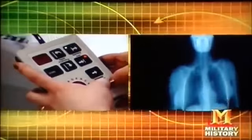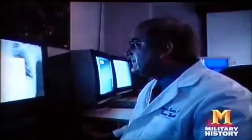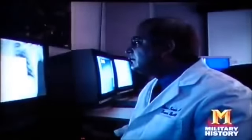Conventional full-body X-rays can take 30 minutes or more, but the StatScan gives doctors a head-to-toe X-ray in just 13 seconds flat, and with less radiation, because the StatScan shoots an X-ray beam through slots only 2 millimeters wide. So we can immediately look and say, okay, there's a fracture, there's a fracture. This patient also has a collapsed lung or has hemorrhage in the chest. And in the case of this patient, the StatScan clearly reveals something life-threatening.